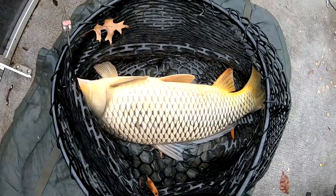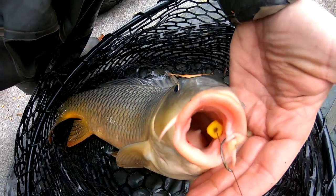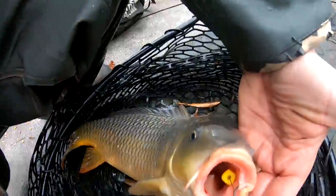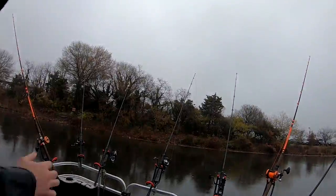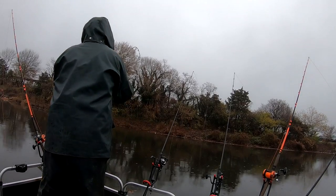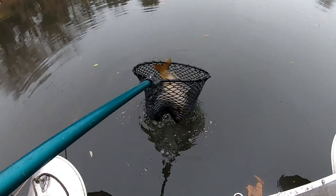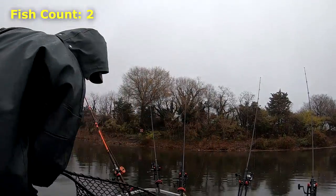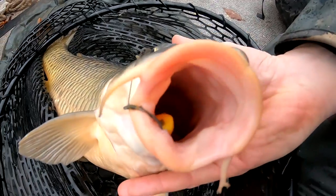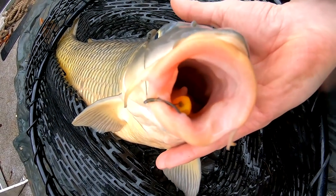First customer of the day. There we go. All right, a nice average size carp. Yeah, there you go. You like that fake corn with the Procure flavor on it. Same spot. Look at that. Right in the bottom lip. It's exactly what a hair rig's designed to do.